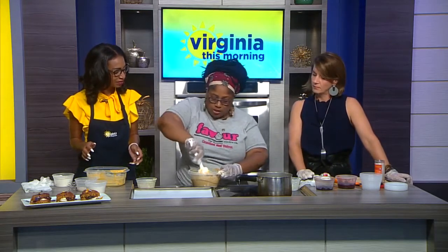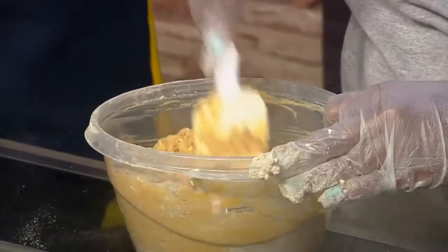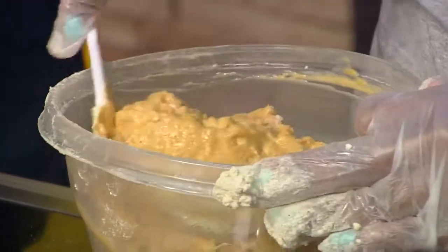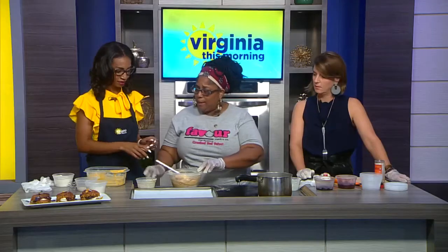It's coming together. So this is what you want. You want it to be drop biscuit. You don't have to knead this dough. And I know for all my biscuit makers out there, they're like, don't knead it? What you talking about? I know. It's a drop biscuit. It's a different type of biscuit. So we're just going to drop it on the cookie sheet. But yeah, I'm going to let you drop it.